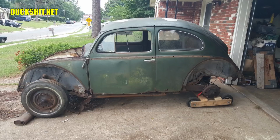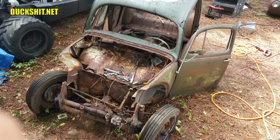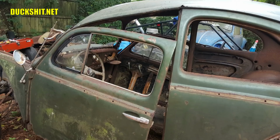The car was all rusted all the way around the bottom. The floor pans were nearly gone. The heater channels were completely gone. The bottoms of the doors were finished. Sections of the roof were rusted through. The hood was garbage. The deck lid was missing. There really wasn't much left of the car that was in good serviceable shape. Nearly everything needed to be replaced.